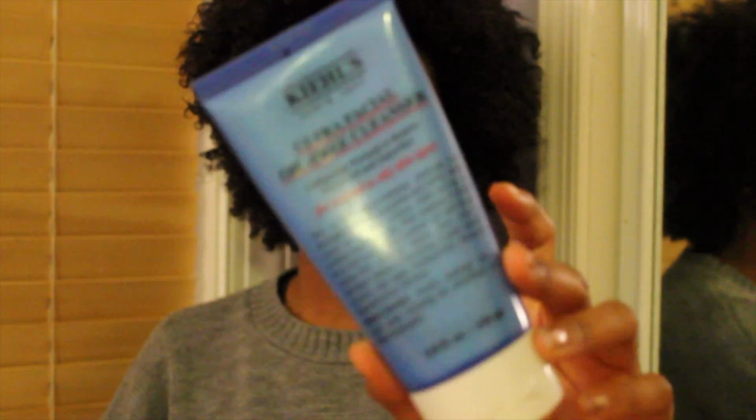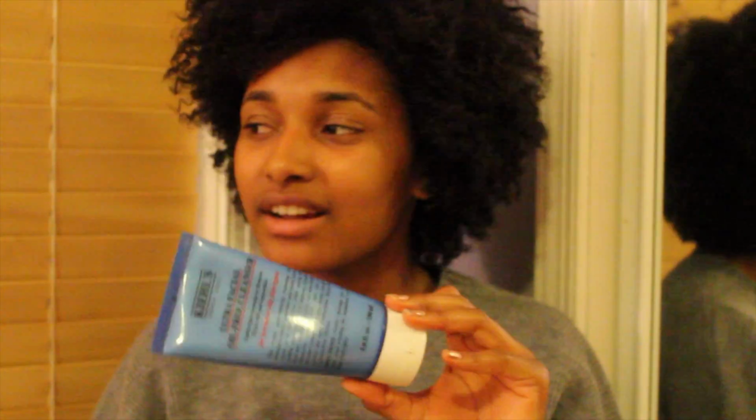But so, for cleanser, I use the Kiehl's Ultra Facial Oil-Free Cleanser. This is the lightweight formula to remove excess oil and impurities. And this is it. Kiehl's is one of my favorite skincare brands. I love their creme de corps. I love their face creams. I love everything. I got introduced to Kiehl's by my mother, but she has really nice skin, so I guess it works. I don't know, maybe it's genes, whichever. But yeah, so this is the oil-free cleanser.